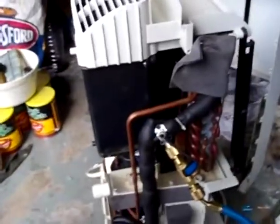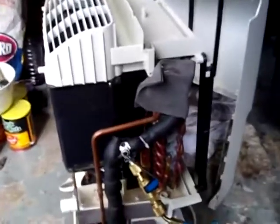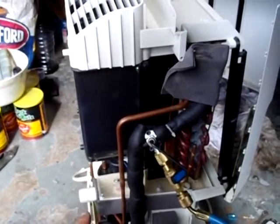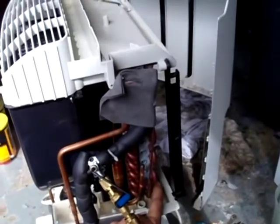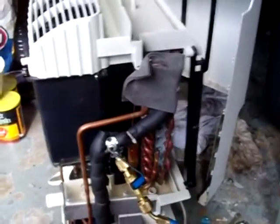Alright, another little crazy project I got myself into. I should mind my business, so just run from these projects. But anyway, this is a dehumidifier that's not working. It runs. The compressor gets pretty hot after a while, but no water drips out. These don't get cold enough to make condensation. I touch this, it gets slightly cool.